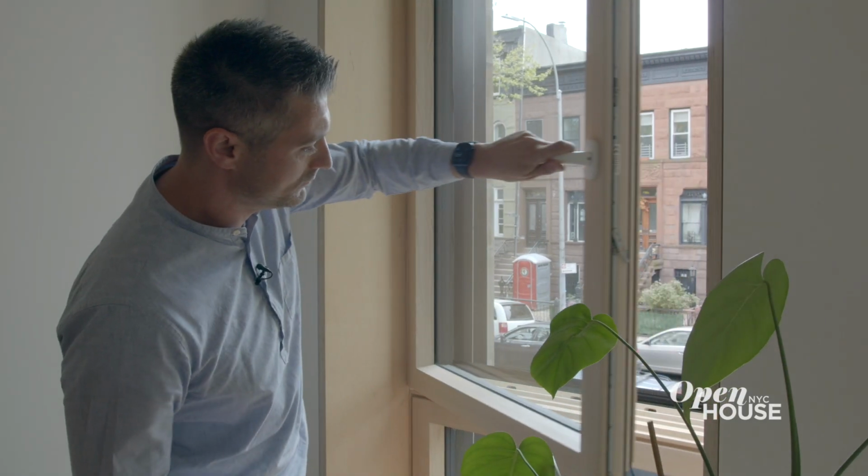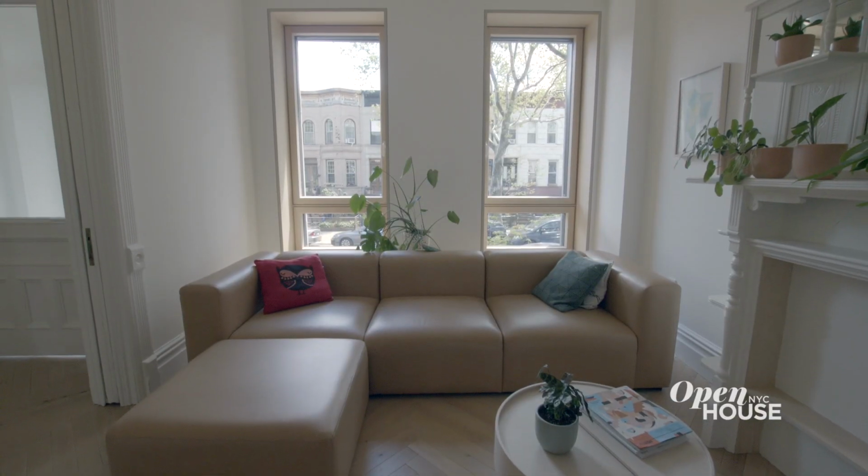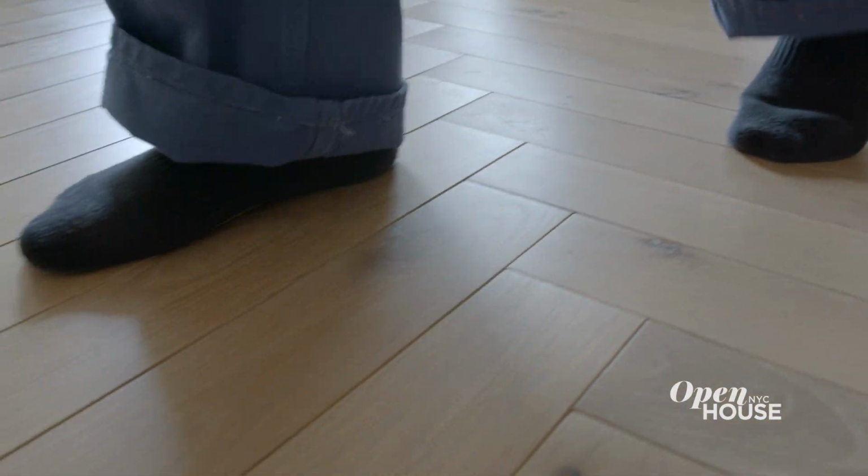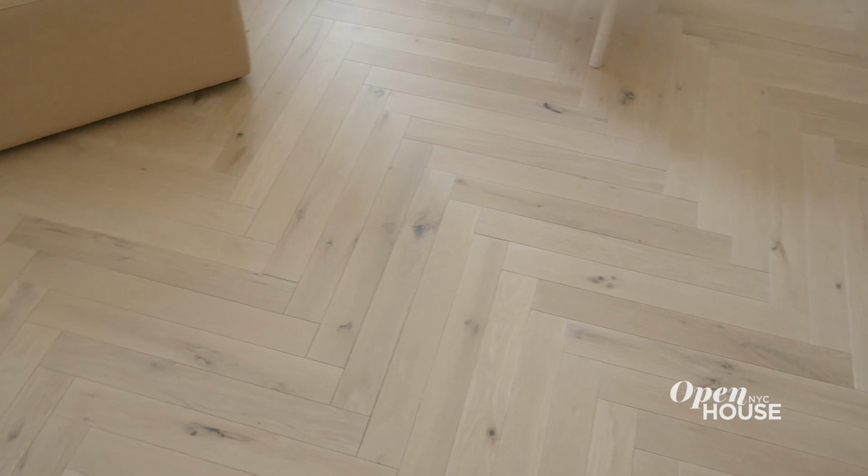The windows are really the height of form and function. Not only are they beautiful, but they're doing a really good job at insulating the house. I love our floors. They are Pennsylvania white oak, laid in a herringbone pattern.